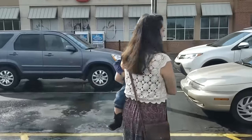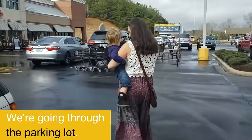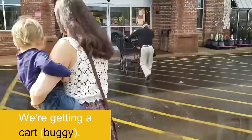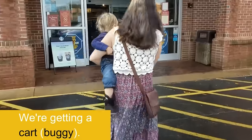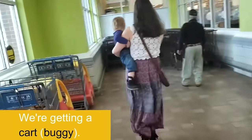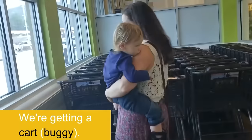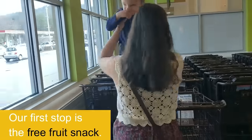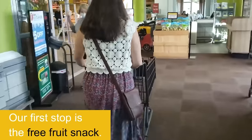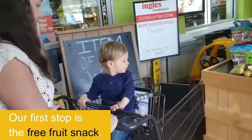All right, first things first, we are gonna go through the parking lot and get a cart. I call this just a cart, but some people call it a shopping cart. And here in the South where I live, people call it a buggy. Our first stop is the free fruit snack for kids. This is Freddie's favorite thing to do in the grocery store, so I sure hope they have something for him.